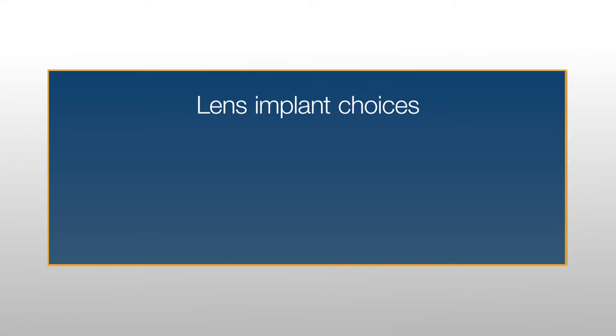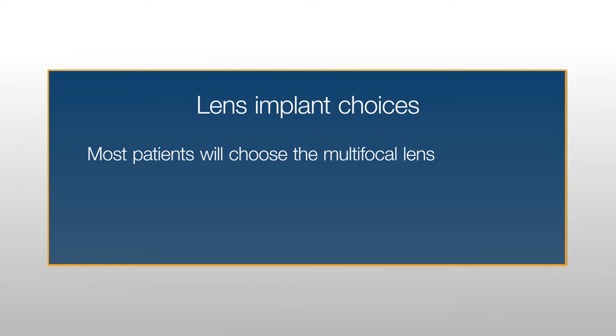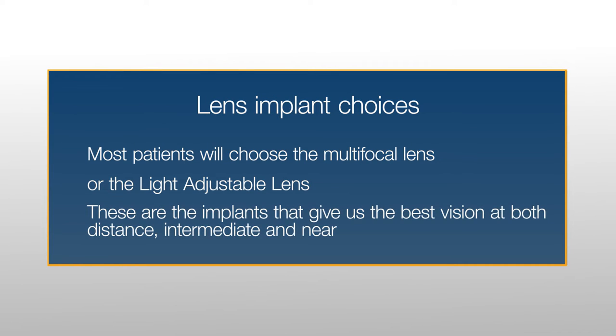Now, we have lens implant choices. The lens that you choose will be dependent on your lifestyle and visual needs. We will certainly have plenty of time to talk about them between us to decide which is best for you. Most patients will choose the multifocal lens with astigmatism correction in the lens, or the light adjustable lens, because these are implants that give us the best option at both distance, intermediate, and near. Of course, there's no 100% perfect choice and no 100% perfect implant, but they're all excellent. It's important to realize that with any lens that you choose, and this is also true of LASIK or PRK, some people will need some glasses for some things some of the time. And again, LASIK fine-tuning for one or both eyes may be necessary to achieve our goal following the clear lens extraction or the refractive lens exchange procedures.